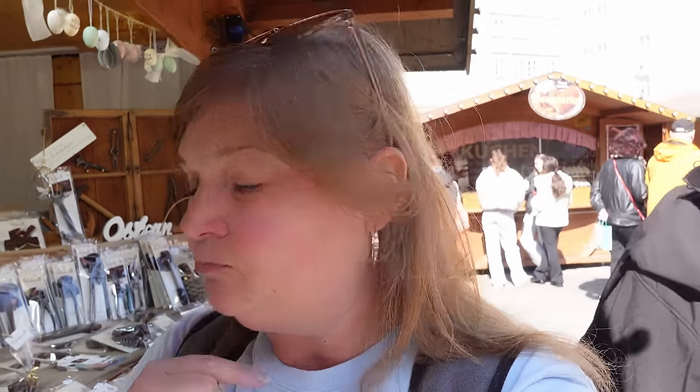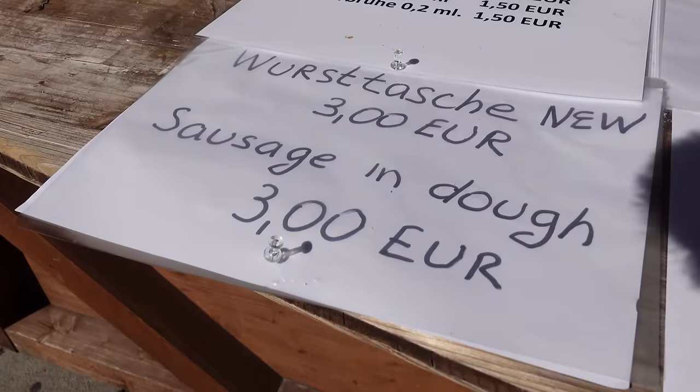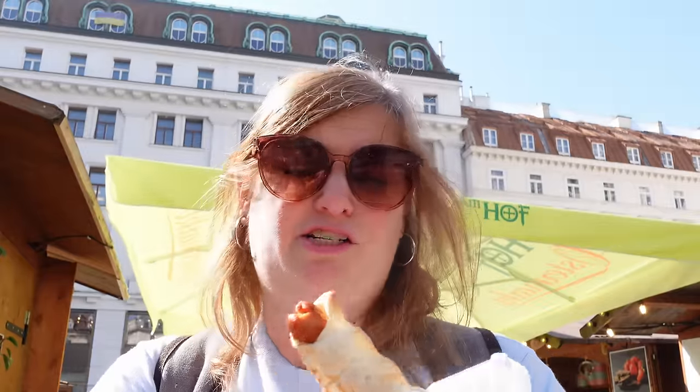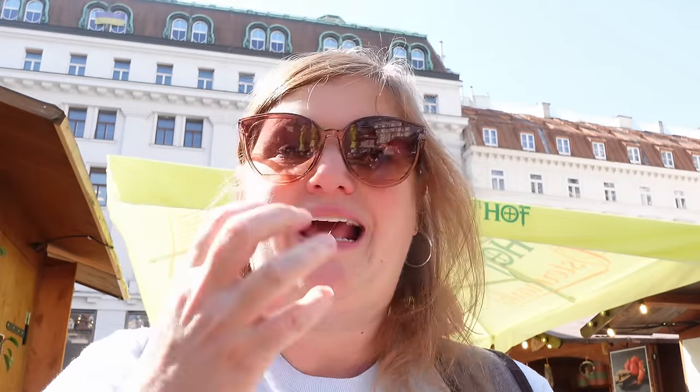It's really good. I am not gonna even try and pronounce the German name, but it's basically a sausage and dough. That sausage is so good. When you bite into it, the casing's got that crisp snap. It's very, very flavorful. And then the dough is light and crispy, and you can tell it's brushed with butter, and it's not hot, but it's just warm enough. That's a very tasty treat for lunch.